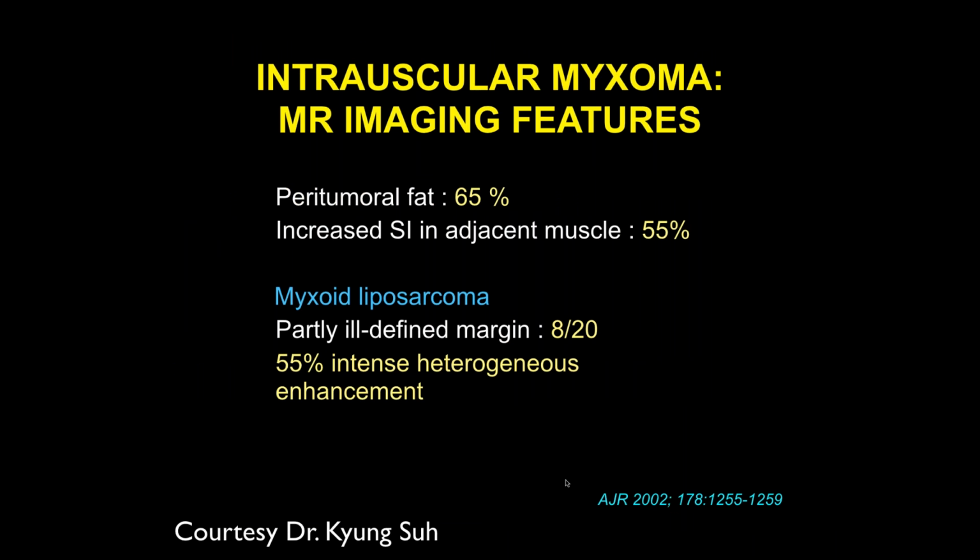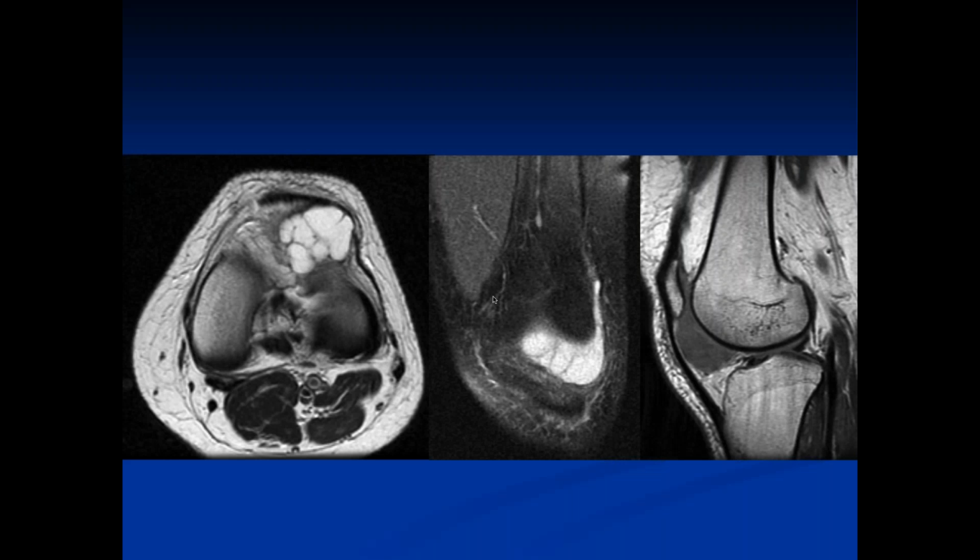And they can have a little bit of fat, and then occasionally you can also get myxoid liposarcomas with a fatty element in it. Okay, Jeff.